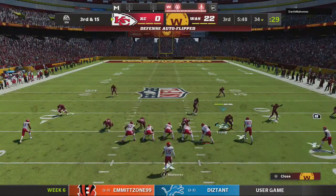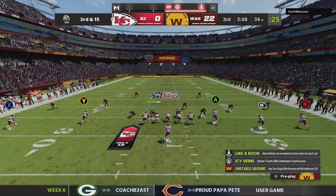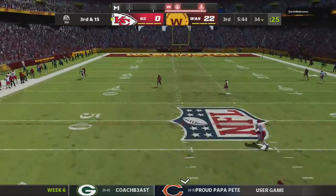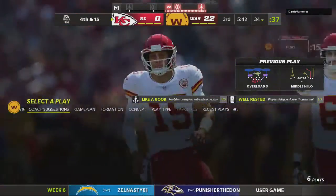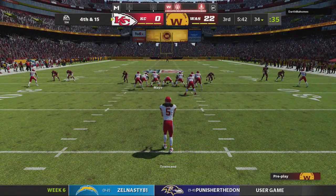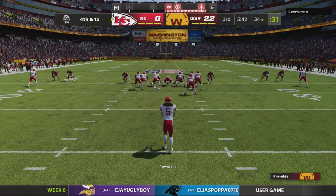This offense in desperate need of a conversion as they come up on 3rd down. Throwing now is Mahomes. Taking a deep shot here for Hardman. And unable to connect. Incomplete. Now give them credit. They took their shot, but it's going to bring up 4th down. Here's the Chiefs punter now. And surprisingly, this is the first punt of the game for either team.